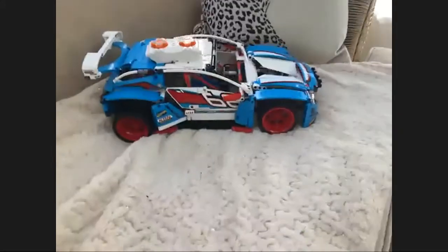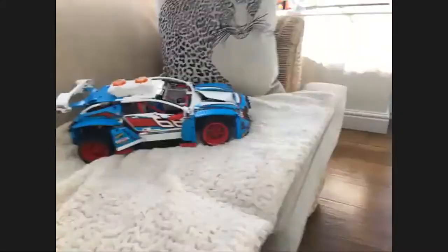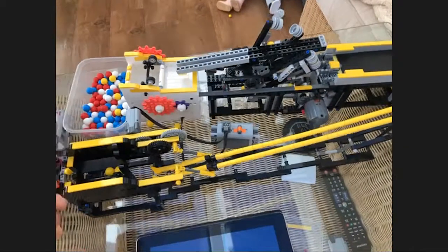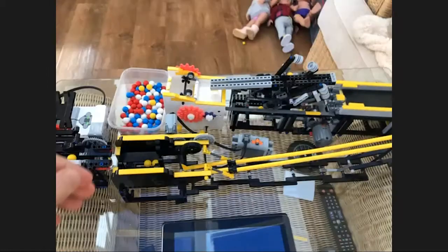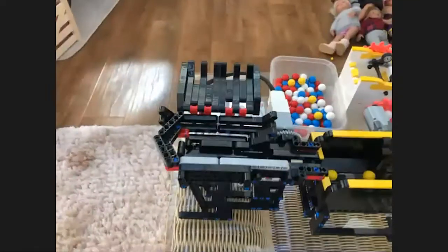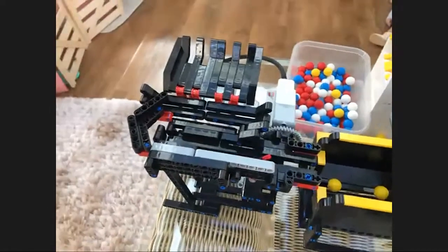And could we have another quick look at your GBC, please? Yeah, I'll have to restock the balls in the front module. I was just curious about the module that you designed, if you could tell us a little bit more about that. So this is using the Lego Mindstorms set.